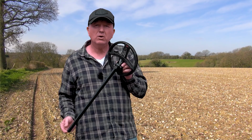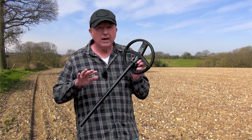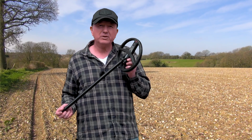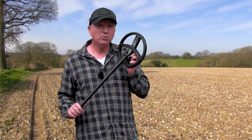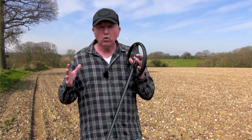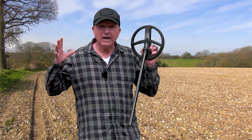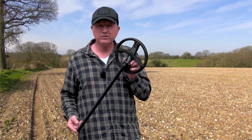A smaller coil will be much better at searching difficult terrain such as undergrowth, areas where there's lots of rocks, the list goes on. So think about where you're searching. Would you be able to get a big coil in between these items? 9 times out of 10, your smaller coil will be a better choice. The ground effect. If the coil sees a lot of mineralized ground at once, it's difficult to determine a good target. So the smaller coils will see less ground, therefore making a better, more precise operation.